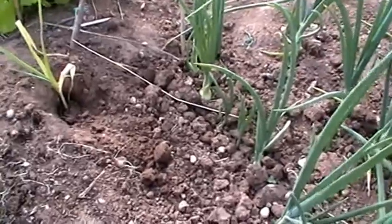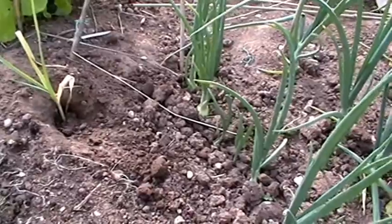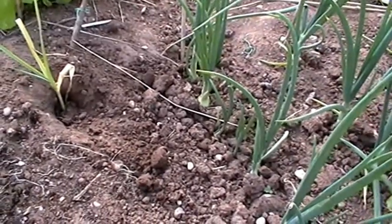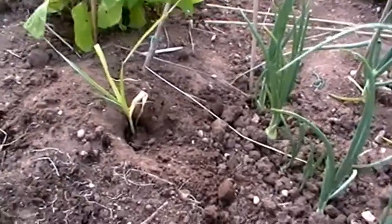And what I'll have to do is record a video soon on the variety of plants that you can overwinter in your allotment, so that you're not just looking at bare soil and you're still getting something productive from your plot.